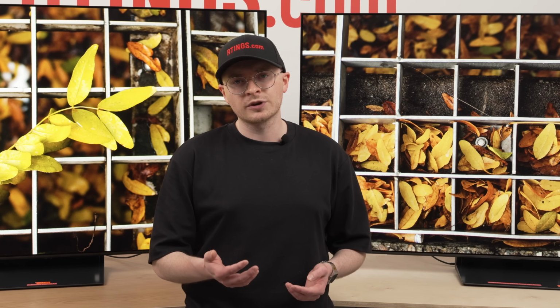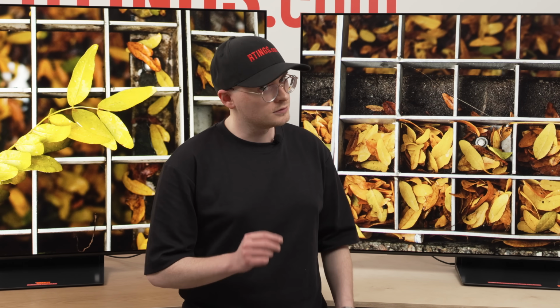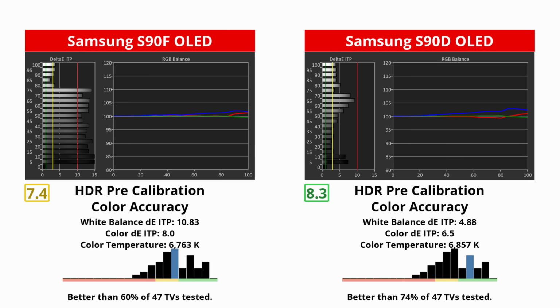Switching to HDR pre-calibration accuracy, well. Uno reverse. Here, the S90F is worse. Blues and reds are overrepresented in brighter grays, and the TV is a bit too cold overall. And we don't mean to the touch. There's also a fair amount of mapping errors throughout its color range, especially in the grays.